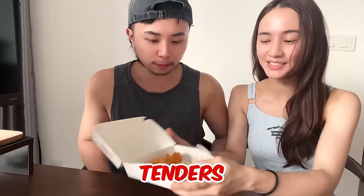Next is their tenders. Chicken tenders, and it has like the unique garlic mayo sauce or something. I don't know what sauce that is. Is it spicy? Oh, it is. It has a kick though. To my surprise, it has a kick. This is really good. Yeah, I agree. This is a 10. It's quite soft too. Really? Yeah, a 10. Automatic 10.